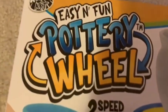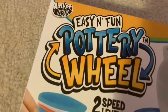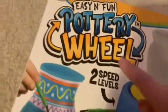So the eighth thing I got was this easy fun pottery wheel. It looks so cool, and you can also. It looks so cool in the front, and it says on this top here, it says ages 6. Adult required. And the other one is required.